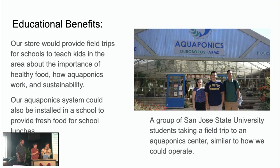Our store would also have a lot of educational benefits. Our store would provide field trips for schools to teach kids in the area about the importance of healthy food, how aquaponics work, and sustainability and renewable energy. Our aquaponic system could also be installed in a school to provide fresh food for school lunches.